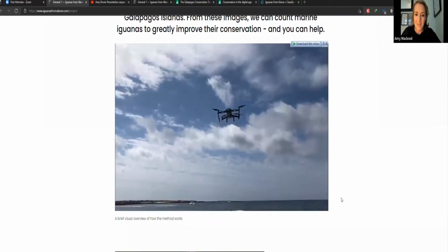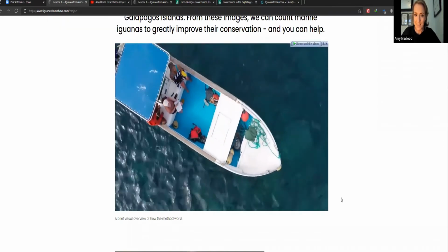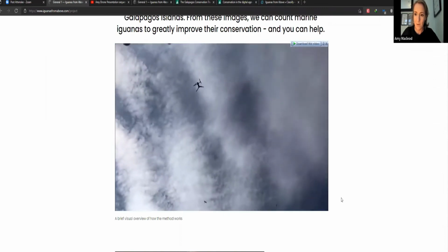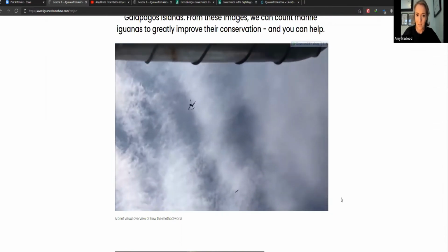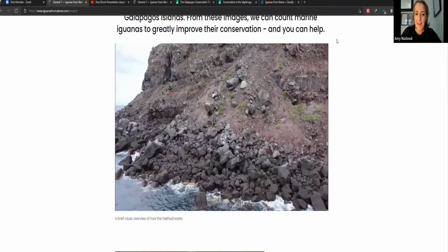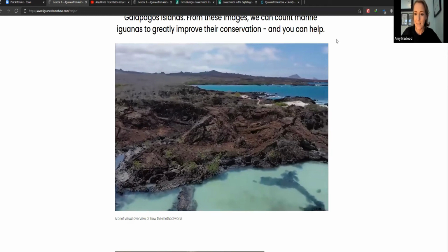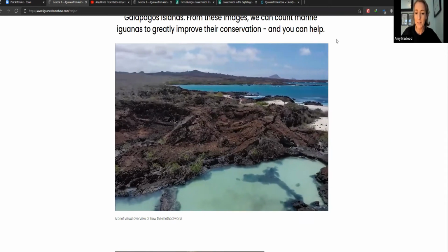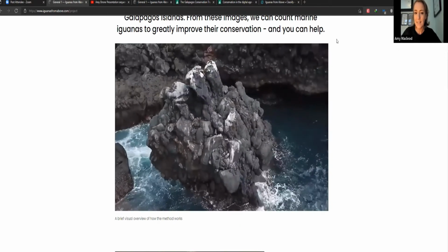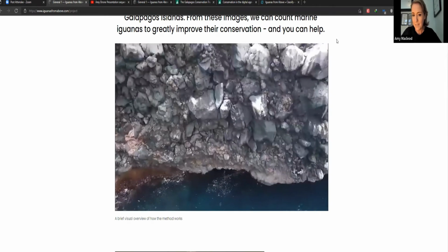Yeah. So in the video you see, here we are. This was actually our first field season. So that's Andrea and I in the boat, and we're flying the drone, which is a Mavic 2 Pro, from the small boats and approaching the coastline. This is actually a really nice lagoon on San Cristobal, where we saw a lot of really cool rays and sharks. And this clip is Santa Fe, and you can see the terrain we're dealing with there.